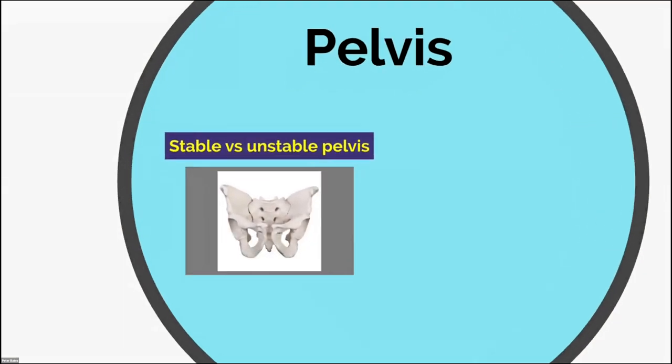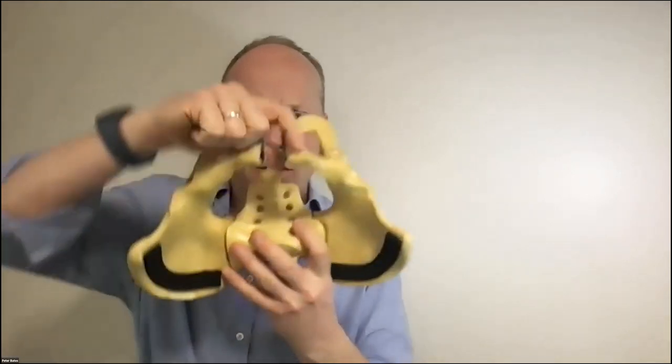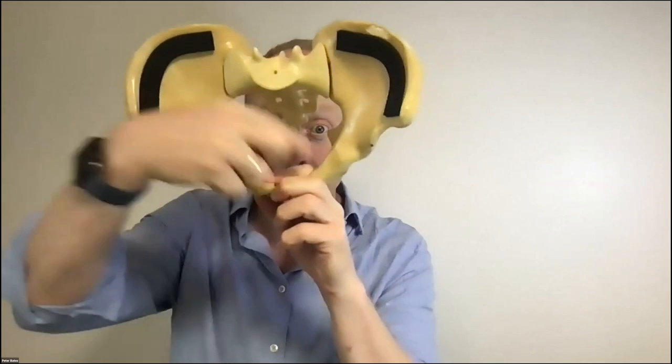I want to deal with this thing of stable versus unstable pelvic fracture. We have this idea that the pelvis is like a Polo mint. Have you ever heard that before? There's your pelvis. It's like a Polo mint in the sense that it goes all the way around. And they say it's very difficult to break your pelvis in just one place. You've got to break it in two places. Let's say you break it here and you break it here.